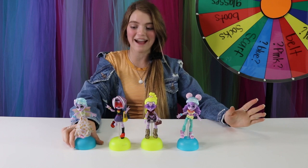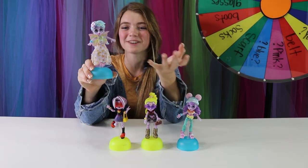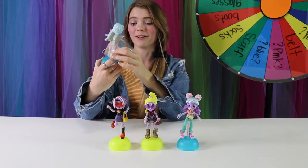I think my favorite has to be this one. You guys, it's just so pretty. I love the skirt, how it matches so well with the hair and then the butterfly wings, like the fairy wings, and then the little shoes. It's just adorable. I love it so much.